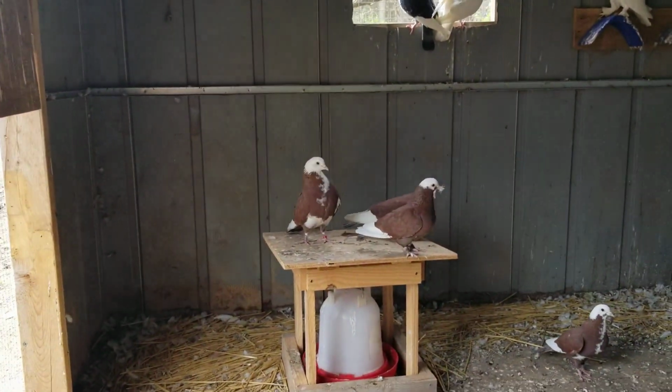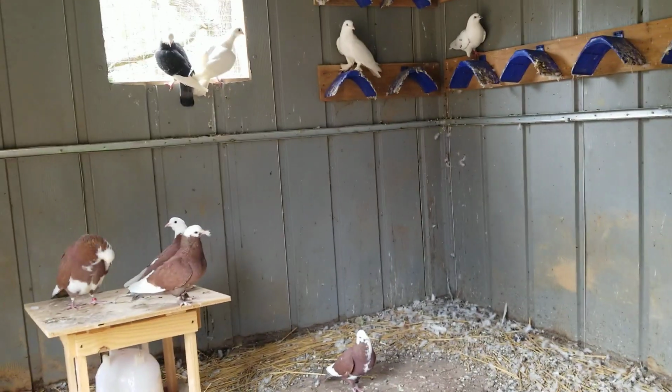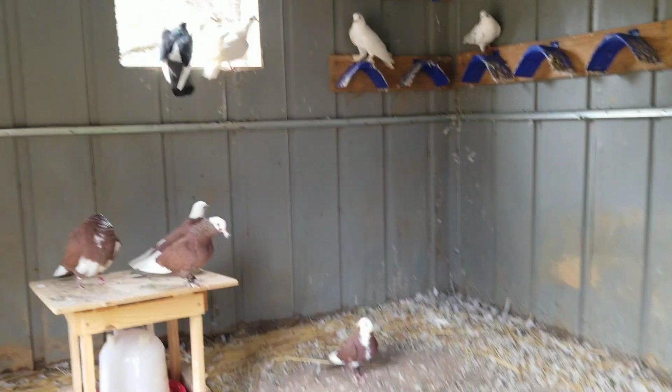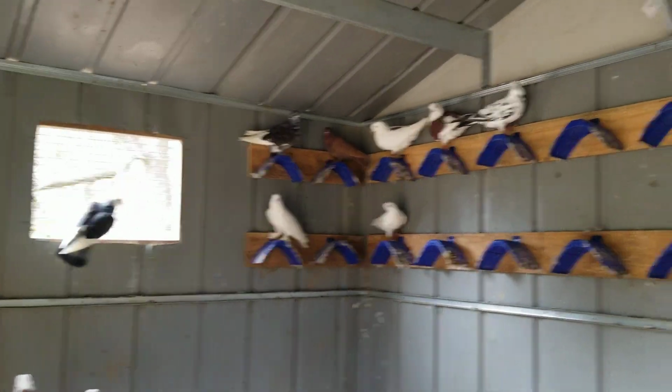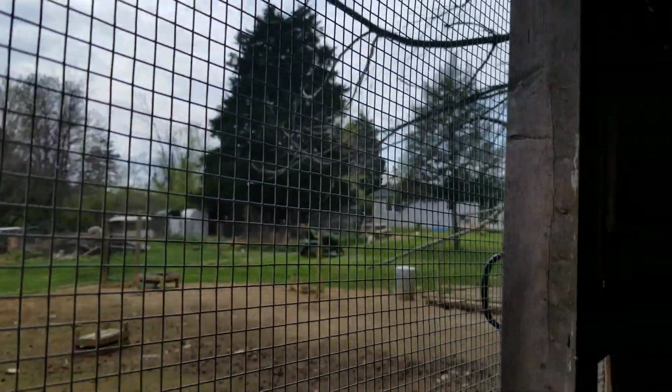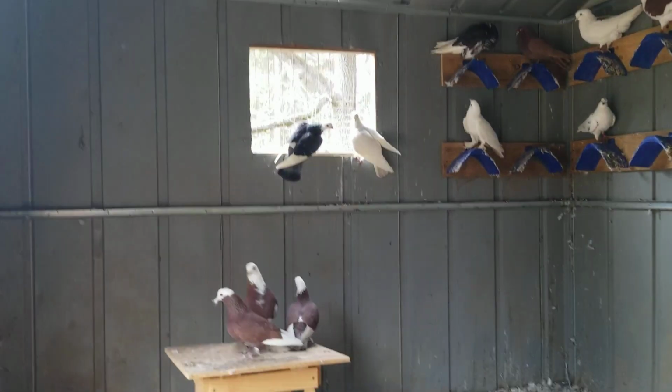So, let's start over. This is the new loft that I built. Well, I had it already built, but I converted it into a pigeon loft. Do you remember all my rollers that I picked up not too long ago that I had in cages way up there on the hill? Well, I moved them. I got them all.